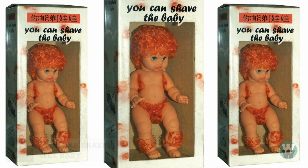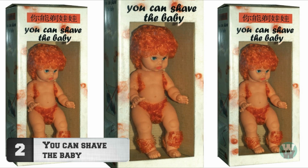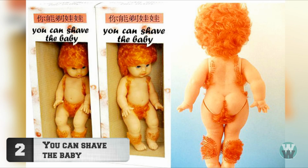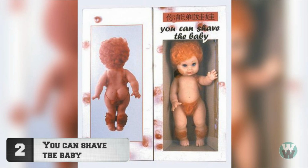Number 2. You can shave the baby. What better way of spending quality time with your children than with a fake baby you can shave? First of all, yes, this was a real toy, a doll your young child can shave pubic hair from. And second, what human child actually produces that much body hair? It looks like some sort of human gorilla that should have been destroyed in the lab and not played with by your nieces and nephews.